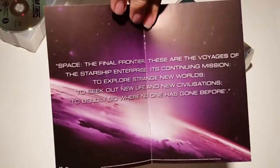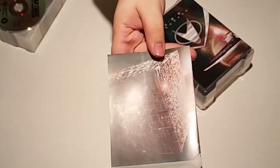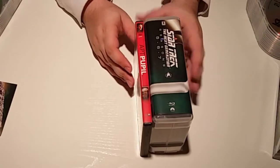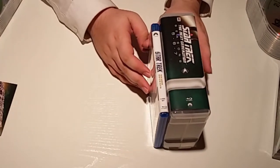There's the opening thing, Space, the Final Frontier, blah blah blah blah blah. The Journey of Star Trek The Next Generation, and on the back is a Borg cube, so, you know, the Borg are cool. Just for some scale, here's one of the cases that half the series comes in, and then we got a DVD, so it's basically a Gen 1 case. That's what it looks like next to a Blu-ray.